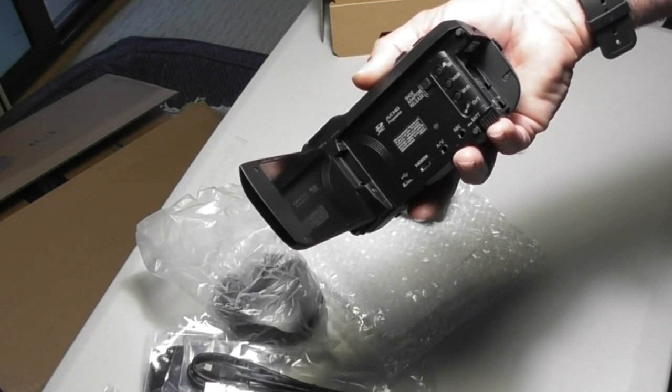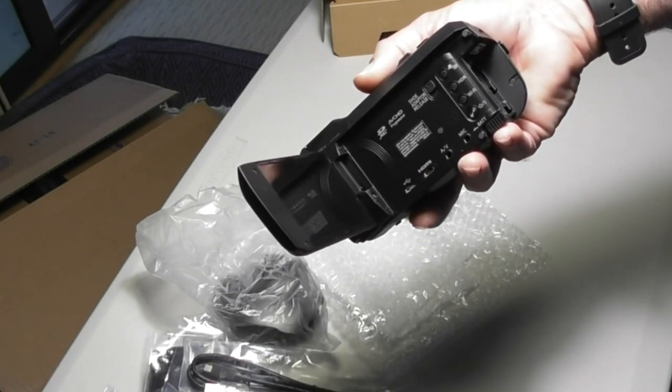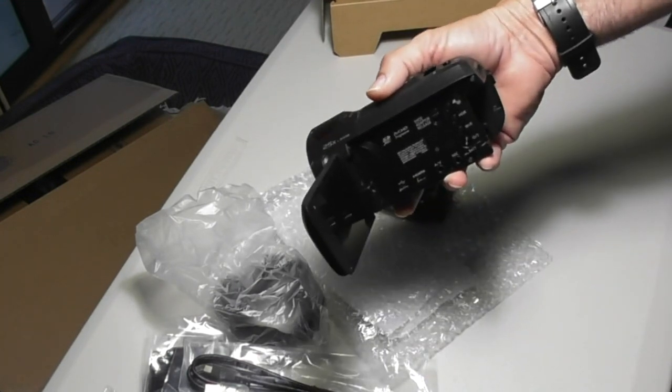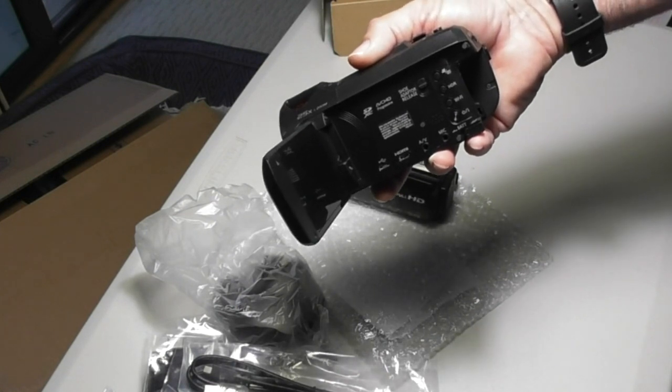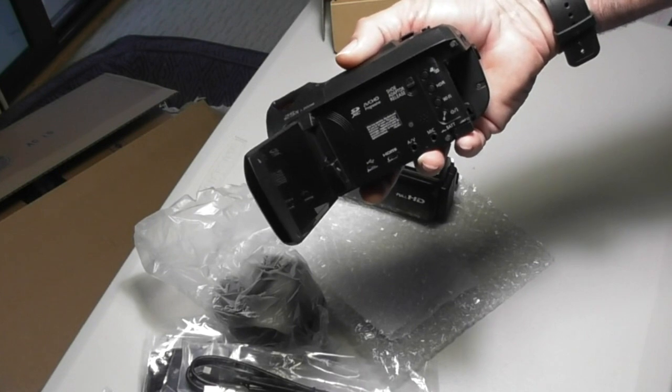Most things online have terrible reviews. Doesn't matter what you're buying. Everything out there that's sold has really bad reviews. But when you look at the Panasonic camcorders, they have a much better rating than the Canons and the Sonys and whatever else is out there. People are just happier with them.